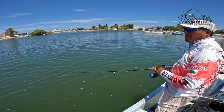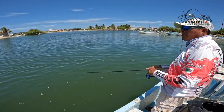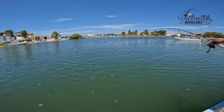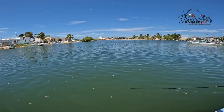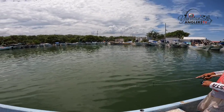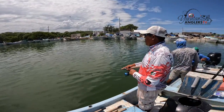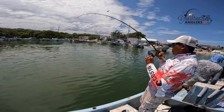All right, so I've got two tarpon in the boat. Four hooked up. Give Gary a chance to get him one. They're rolling all over. There must be 200. Little sabalos in here. That last one though, that was a tank. Come on, Gary, get him. Got him. Got him. Got him.